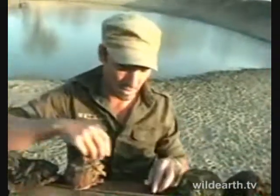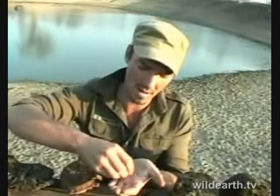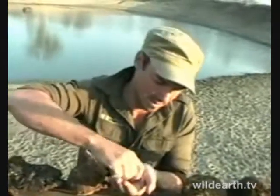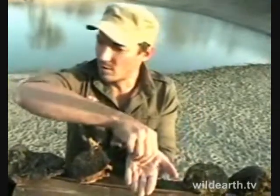Go up a little bit, just the next size along. You can see this is a bit bigger now. Look at the size of that. That's from an impala. Again, they eat leaves and twigs and grass, of course. They're mixed feeders. This dung's a little bit dry, so it's a bit hard. Crushed. Again, you can see very, very powdery.